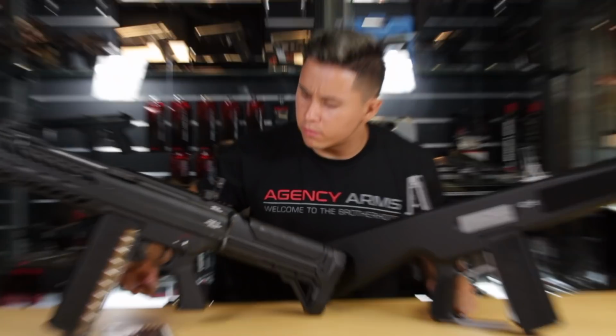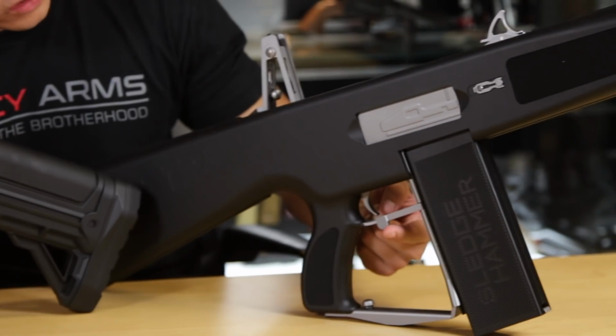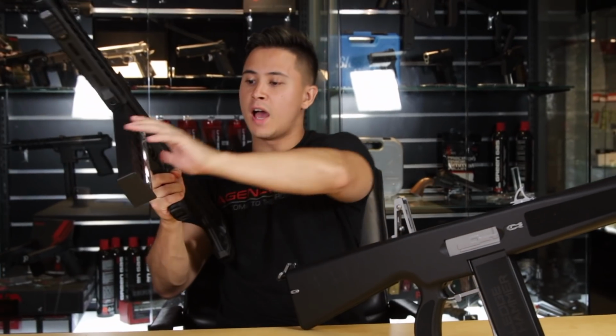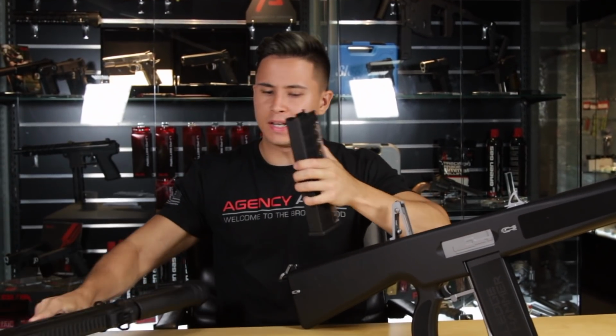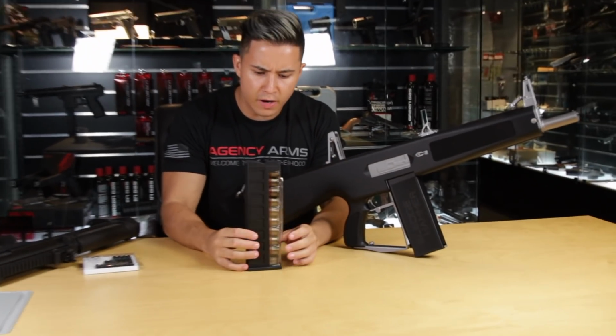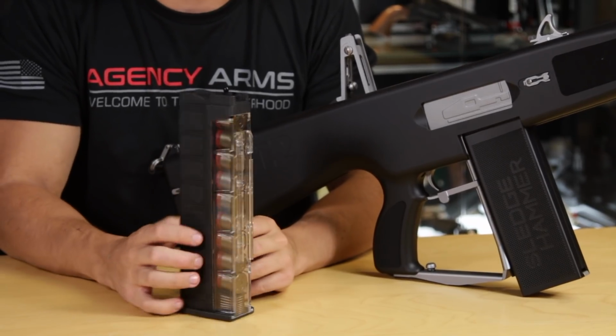The ambidextrous mag release is slightly different to what you usually get on the AA-12, where it's only found on the right side. You still have to slide it down, but at least you get this fantastic looking 93 round ergonomic magazine with windows at the back so you can see the cartridges.